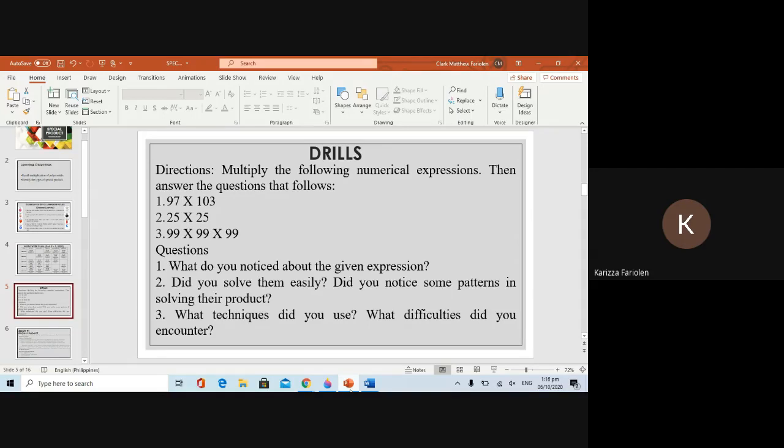970,299 is also correct. Okay, that's correct. So, kindly check your work. For number 1, the correct answer is 9,991. For number 2, we have 625. For number 3, we have 970,299.